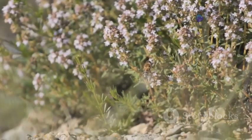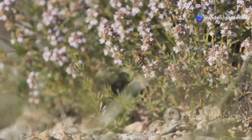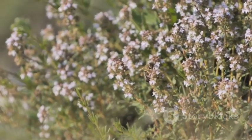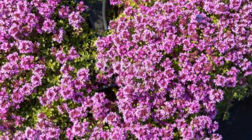Plus, it's a haven for bees and other beneficial insects, adding biodiversity to your garden. Its tiny flowers are a rich source of nectar, attracting pollinators throughout the growing season. Plant it along walkways or use it as a ground cover in sunny areas.